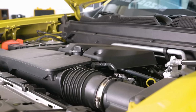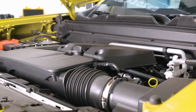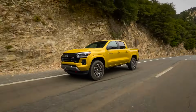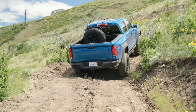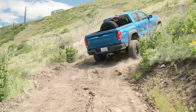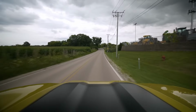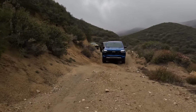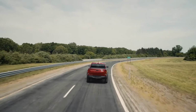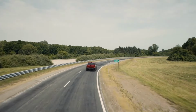And that's exactly what the 2.7-liter TurboMax has done. This four-banger doesn't feel like a compromise, but like an upgrade. With a monstrous 430 pound-feet of torque, the new setup walks all over old units. Acceleration is punchy, throttle response is instant, and even when you're loaded up or headed up a steep grade, it doesn't blink.